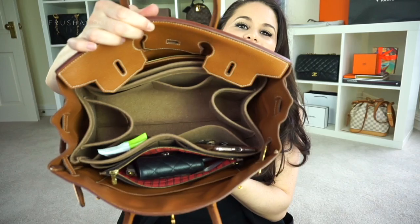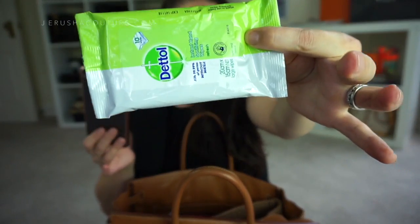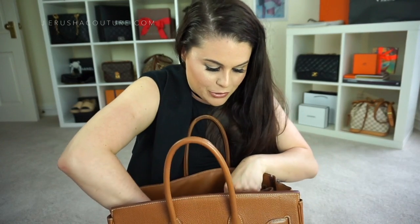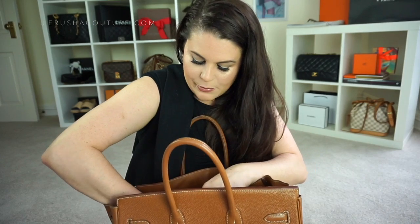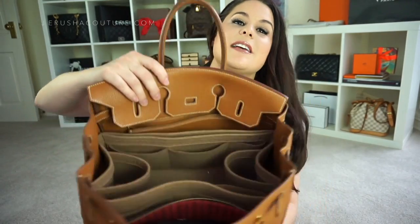Those two little round compartments, or drink compartments, I call them, empty. In these two compartments, I always have my Dettol hand wipes, best hand wipes ever. And then I have my iPhone 7 Plus. I'm not using a coin holder, so also underneath, where my Dettol hand wipes were, I have all these coins just in the bag organizer. That's a smaller bag organizer, empty.